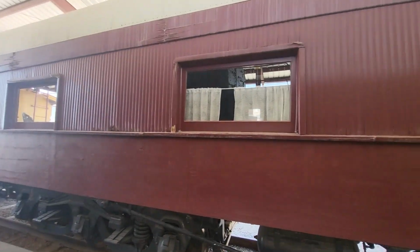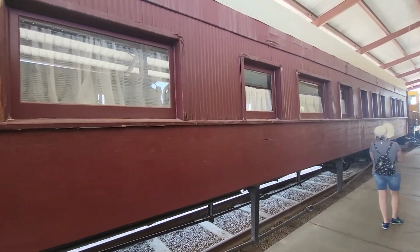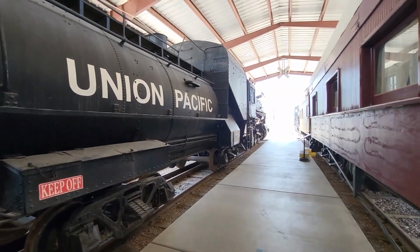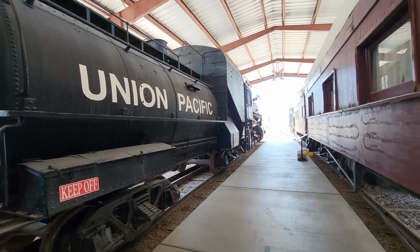This is a private car. It's called the Ellesmere, and this locomotive, finally found a sign for it, says it was built in 1907.